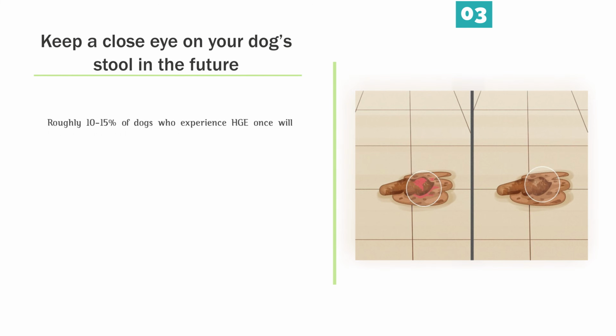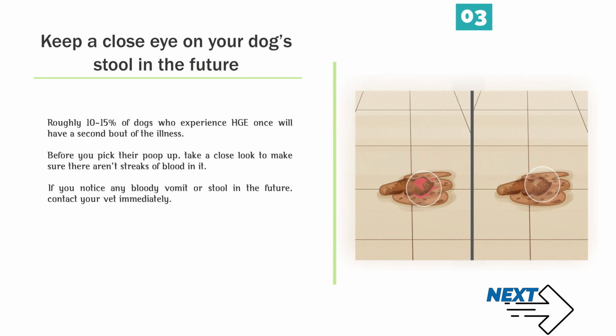Number 3. Keep a close eye on your dog's stool in the future. Roughly 10 to 15% of dogs who experience HGE once will have a second bout of the illness. Before you pick their poop up, take a close look to make sure there aren't streaks of blood in it. If you notice any bloody vomit or stool in the future, contact your vet immediately.